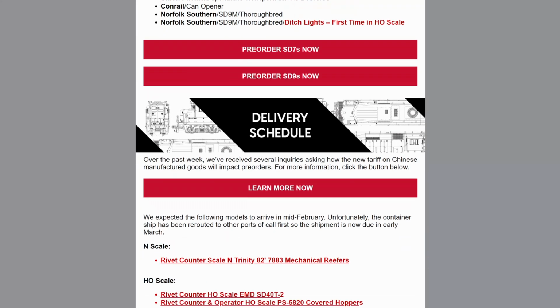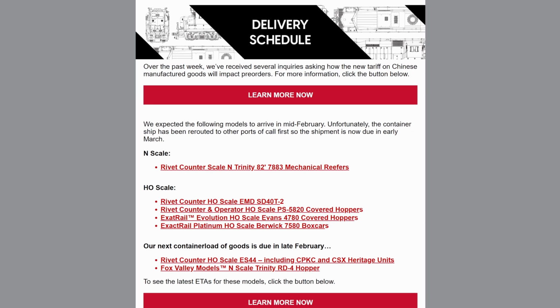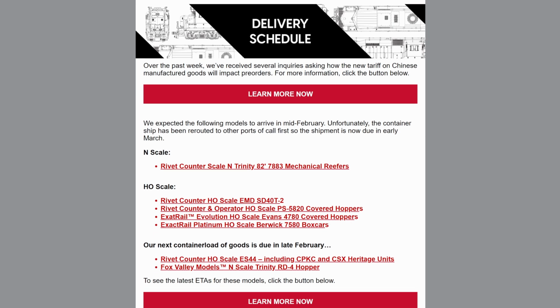And a little update on their delivery schedule. The Trinity Reefers are estimated this month in N scale. Got both releases of HO scale currently. A new one coming out as well, just a reminder, in HO scale. There's those SC40T-2s I'm excited for, as well as some other Exact Rail and covered hoppers coming up.